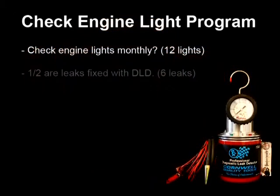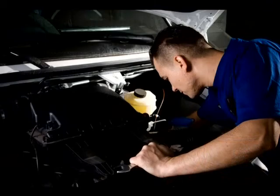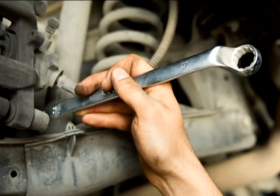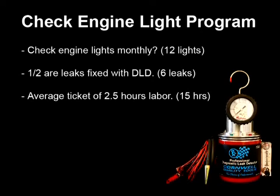You should know that 50% of vehicles with illuminated check engine lights have a leaking condition that can be quickly repaired with a diagnostic leak detector, or DLD. In our example, that means half of 12, or 6 leaks to be repaired. The average repair ticket is approximately 2.5 hours labor. Keep in mind that this is labor only, and there will undoubtedly be parts that need to be replaced as well. With 6 repairs at 2.5 hours, we have a monthly total of 15 hours repair time.